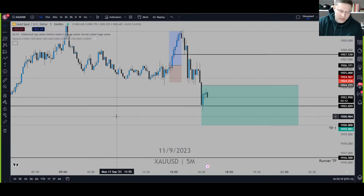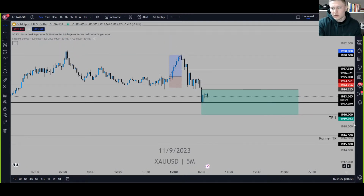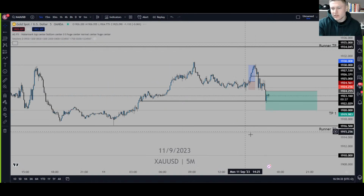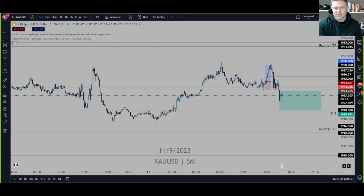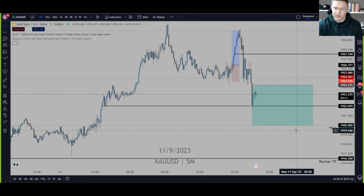We'll see how my day goes tomorrow, and I'll see how price is setting up as well. If things are looking good, if maybe we get a breakout of 1930 or below 1915, then I'll stream. But if we're still stuck in this range, probably won't.